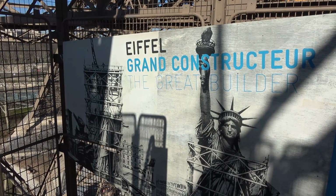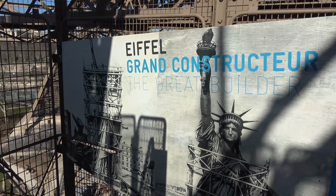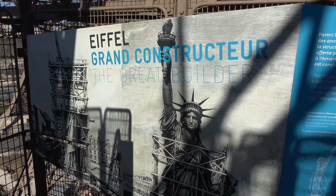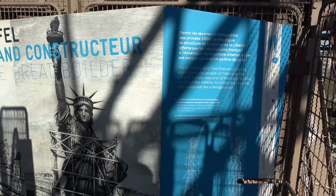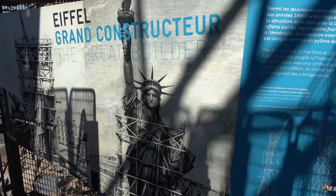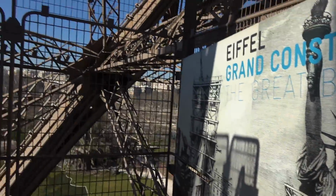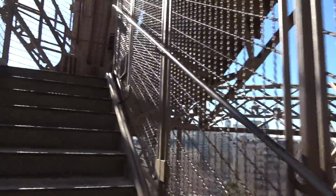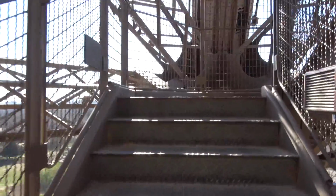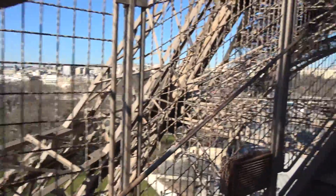Of course, a huge plus point of walking up the steps of the Eiffel Tower instead of getting the elevator is the fact you get all these different pictures and information as well. This one here about the Statue of Liberty. Guys, it's amazing then that I've been up there now and I've stood right in there, and that video is online here on Adventure Sean, so make sure you do check it out. Of course, the Statue of Liberty was a gift from France to the United States of America, and it was a great structure to go over to Liberty Island and see it all.